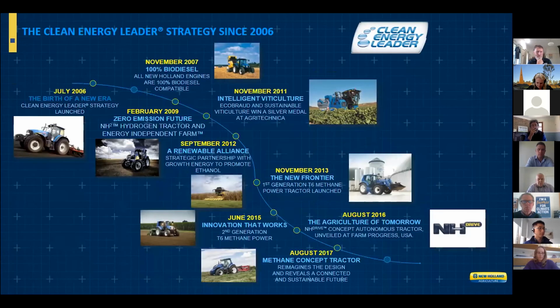Just a quick cover off. New Holland basically went off on a clean energy leader strategy in 2006. So we are at the head of the idea of lowering emissions, but also improving products to do better for the environment. In 2007, we authorised all our engines in our tractors to be biodiesel compatible, and there are many guys using a percentage of biodiesel in their machines today. Then in 2009, we launched a hydrogen concept tractor.